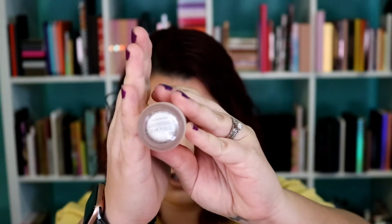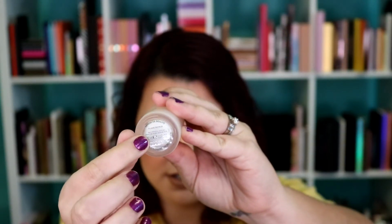So let's talk about my thoughts on the foundation and primer. The packaging is bougie as all hell. I mean, it really is. I think this is one of the weightiest bottles I own, and I own some high-end foundation. I don't know if you can see just how thick the glass is. And I forgot to tell you, these are both standard fluid ounces. So it's the same size as most foundations, but it is very pricey.